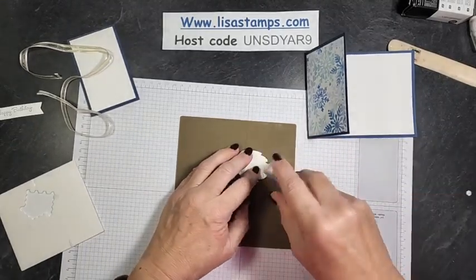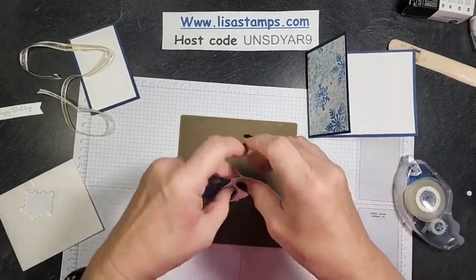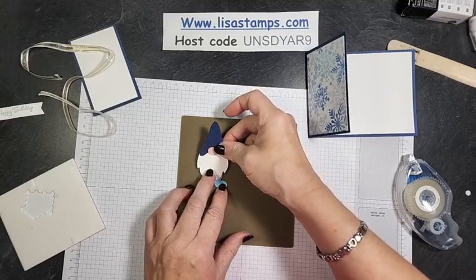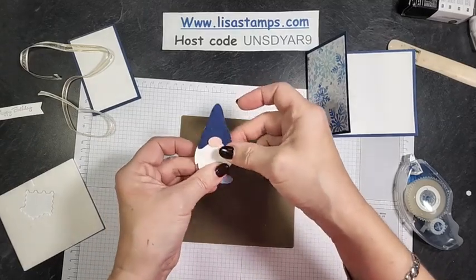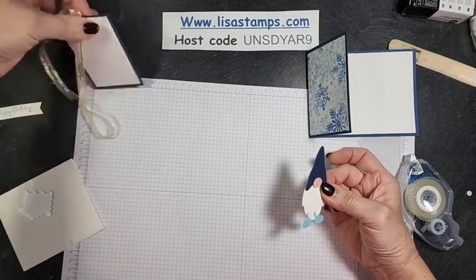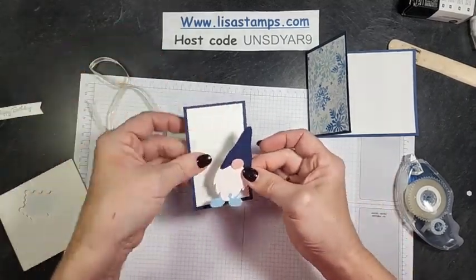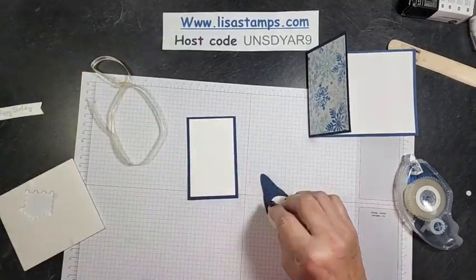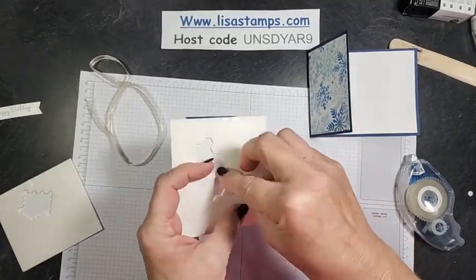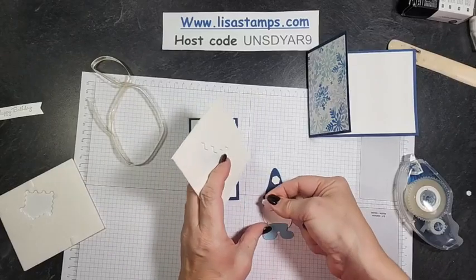So I've got that one there, and we'll just go in the back and put a little bit on the back and put his feet. Got that. Then we're going to go to this piece that I did the layering on, and I'm going to go to my big dimensionals and put a few of those on.